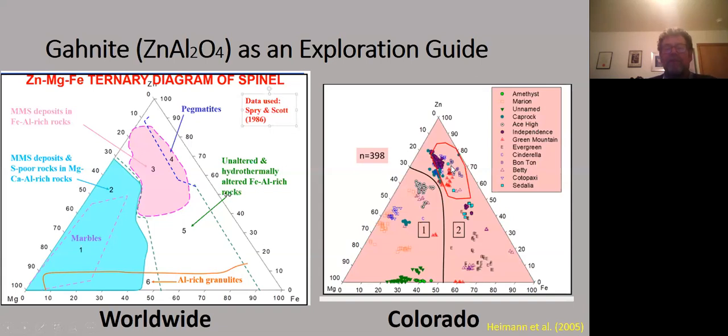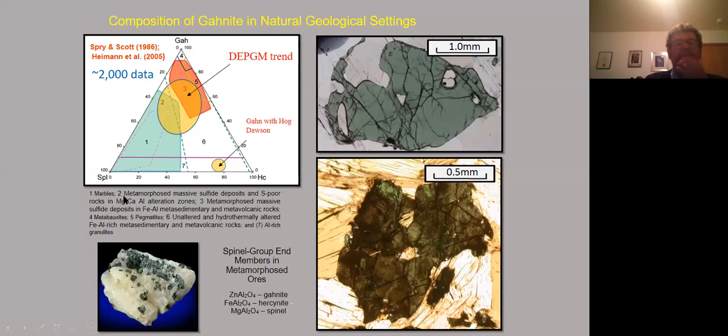Well, what happens is you can write a reaction that involves sphalerite and gahnite, zinc sulfide going to zinc spinel. You can write a reaction of pyrite or pyrrhotite, iron sulfides, going to hercynite, but you can't write a reaction of a magnesium sulfide going to magnesium spinel. There is no magnesium sulfide. So what happens is you form compositions over here, but if the bulk rock composition is magnesium rich, it essentially just drags it towards this particular corner over here.